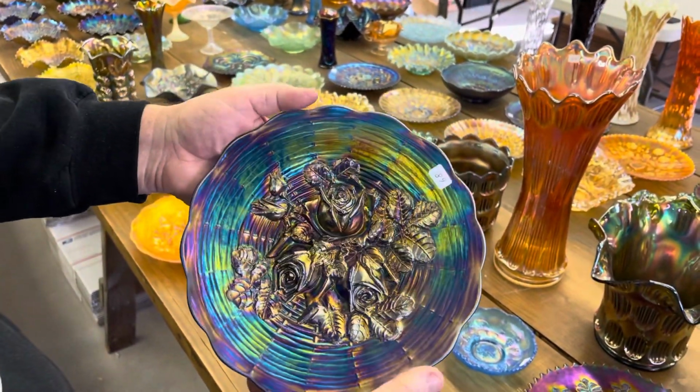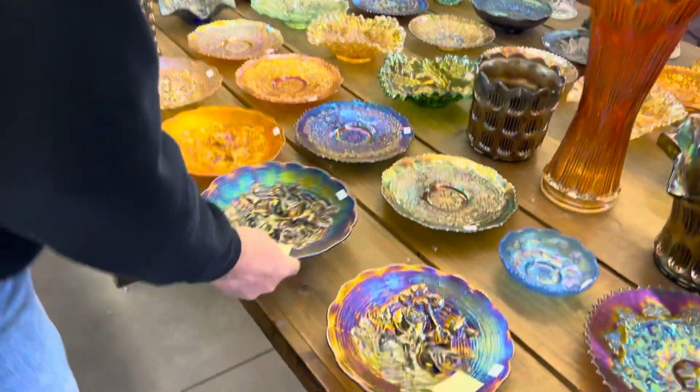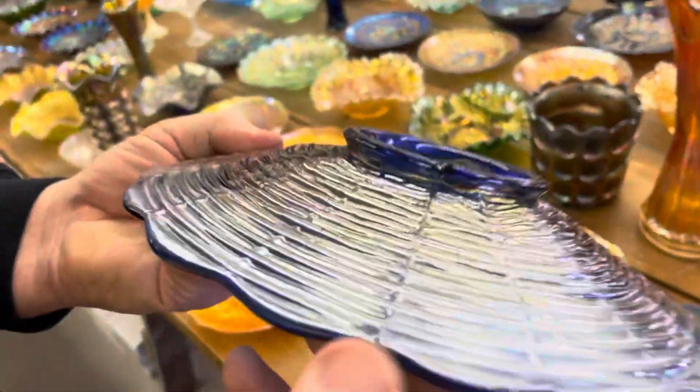So there's the blue one. And that also has a chip. This one here actually has a chip on the base. See it right there.